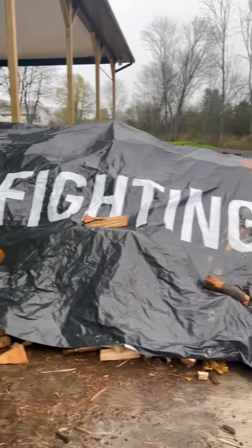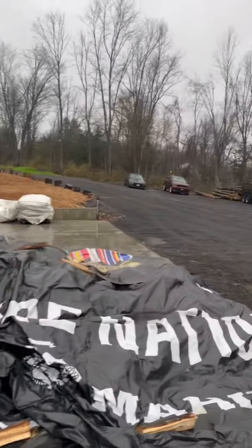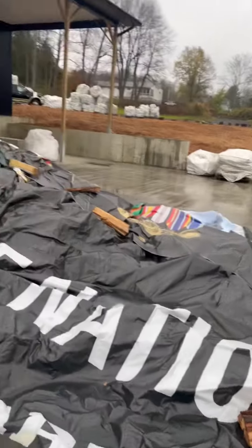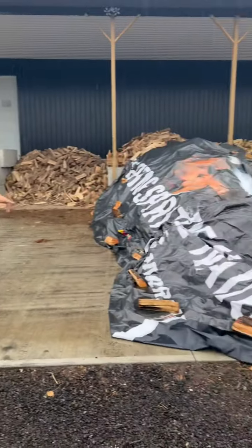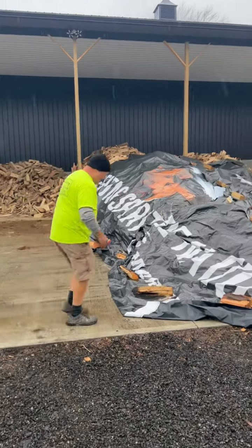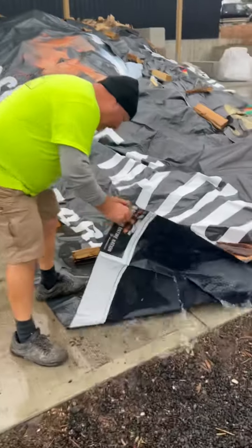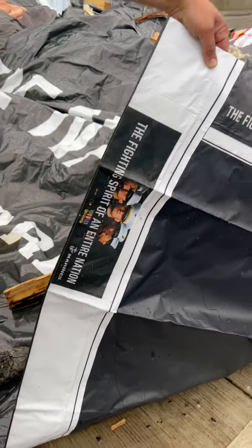Look at this. This is a billboard, guys. How cool is this? Check this out. And it's Veterans Day. So it can't get any better than this. Right, check this out. So this particular tarp is about 44 feet. It's a brand new billboard. This is what it looks like, actually, if it's hung. As you can see, we didn't even open it up all the way. Look at that. How cool is that?